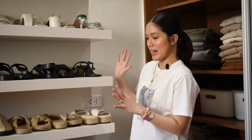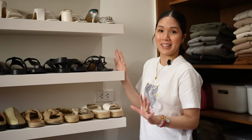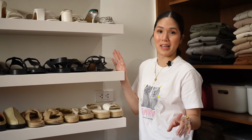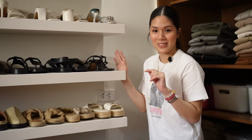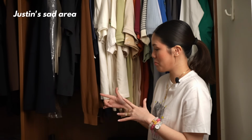Here is actually, I guess, the final installment of my closet, which is my lovely little shoe shelf. So as I told you, it's 80% mine. You want to see Justin's very sad area over here. All of this is his. But not for long. I mean, we're slowly gonna move everything out.